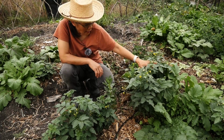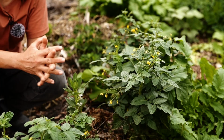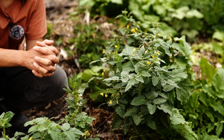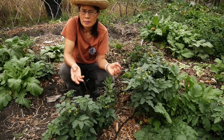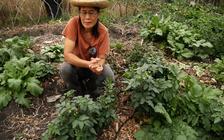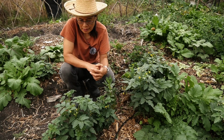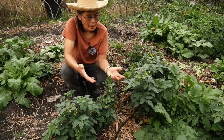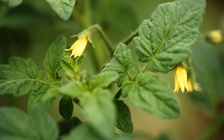I have some very healthy tomato plants over here. Our spring is so short. Usually I don't get tomatoes. I decided to experiment with tomatoes, and I saved the seeds from a tomato I got, like the romaine tomato, and put them in a pot in August, and they actually sprouted. So then I transplanted them over here. Now they are setting flowers, and I can see baby tomatoes over here.